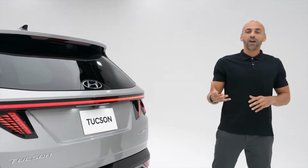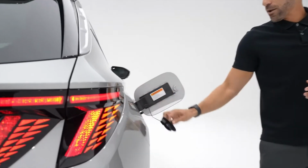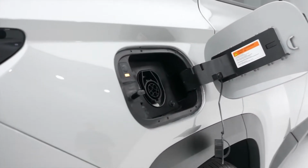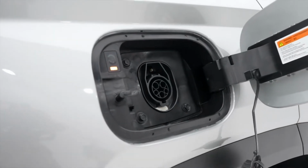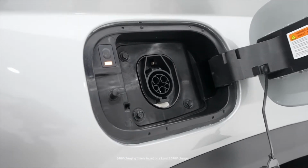Now you have 4 different drive modes you can select from with Eco, Smart, Comfort, and Sport. Up to 33-mile range in its all-electric mode, which you can get fully charged in less than 7 hours on your standard 110-volt power outlet, and under 2 hours with a 240-volt charger.